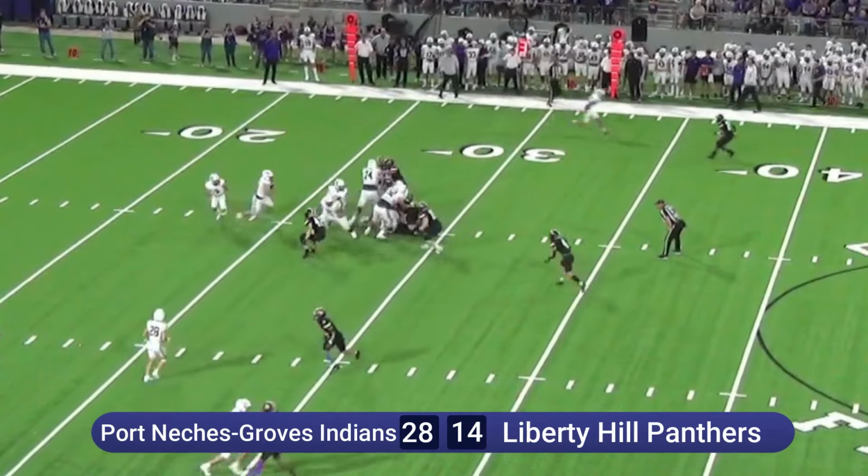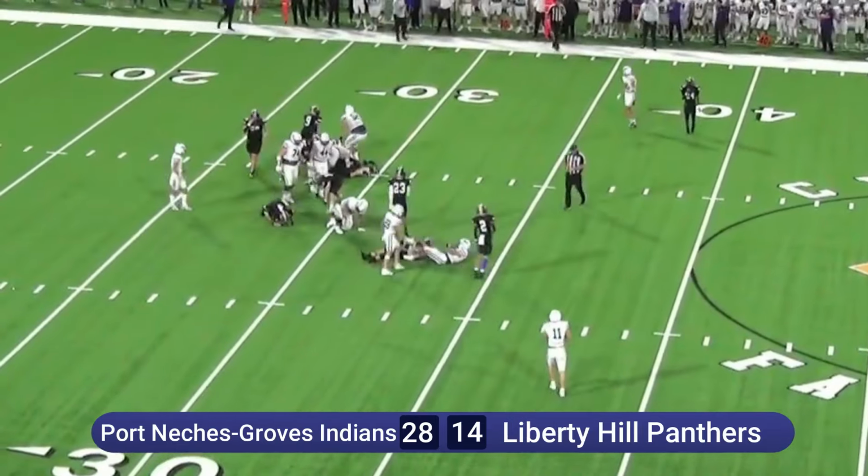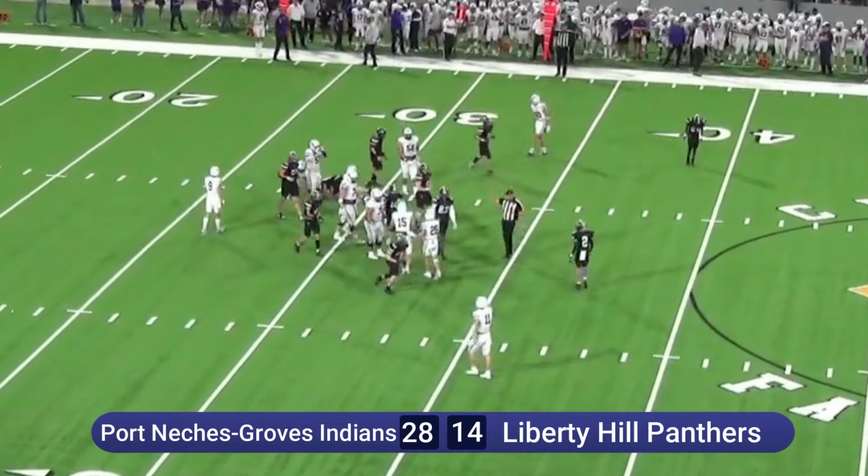Bailey gets the snap. Hands off to Chetanier. Chetanier up the middle, met in the backfield, breaks the tackle, breaks another tackle, gets up to the 33. That'll be enough for a first down, Indians.